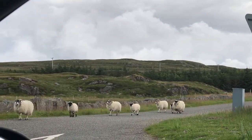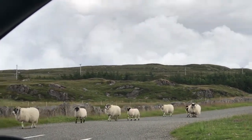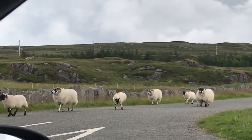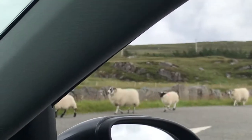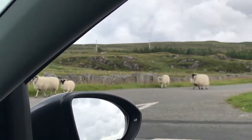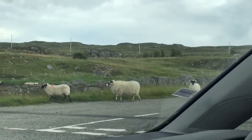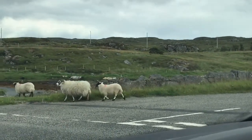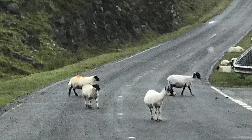While we were there, we learned that the different groups and flocks of sheep are marked with different colors on their wool, so the different shepherds and farmers know which flock is theirs. It doesn't ruin the wool; it washes right out when they're ready to shear the sheep for making the wool.